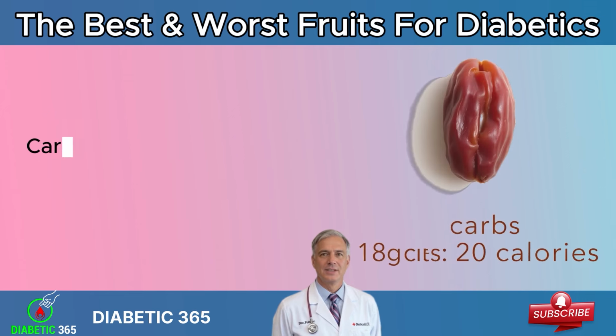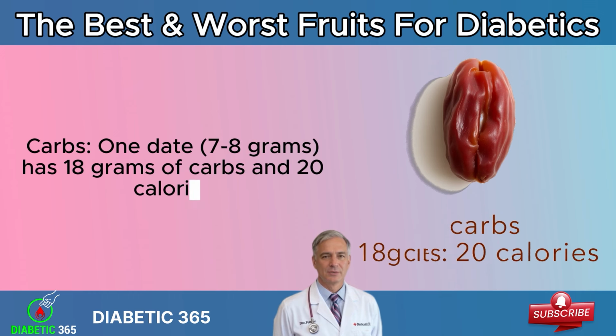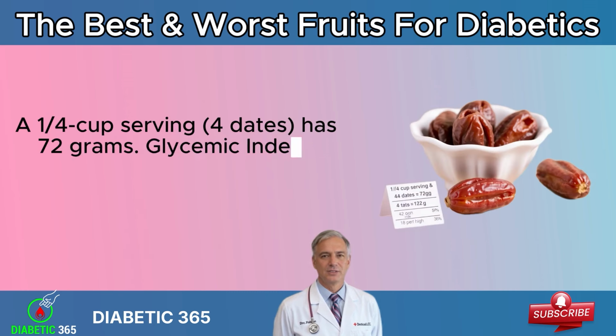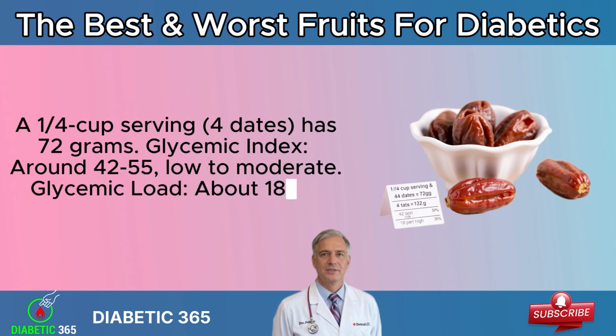Carbs. 1 date, 7 to 8 grams, has 18 grams of carbs and 20 calories. A 1/4 cup serving, 4 dates, has 72 grams. Glycemic index, around 42 to 55, low to moderate. Glycemic load, about 18 for 1 date, high.